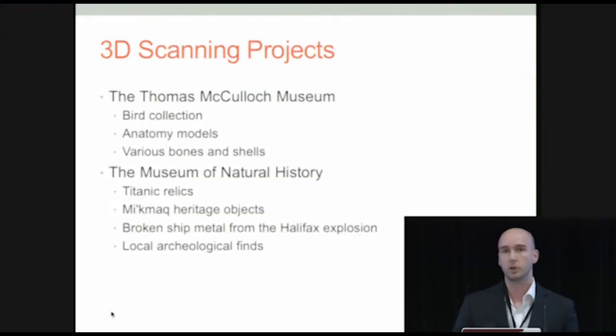And 2 examples of this are the Thomas McCulloch Museum and the Museum of Natural History, both Nova Scotian museums. So the Thomas McCulloch Museum was a museum on campus at Dalhousie, which had a collection of birds. Thomas McCulloch's a famous Nova Scotian bird collector. So they approached me to 3D scan a number of birds from this collection. That's something I worked on over the summer, and we took advantage of their large collection to 3D scan some anatomy models, as well as various bones from animals around the area and things like that.